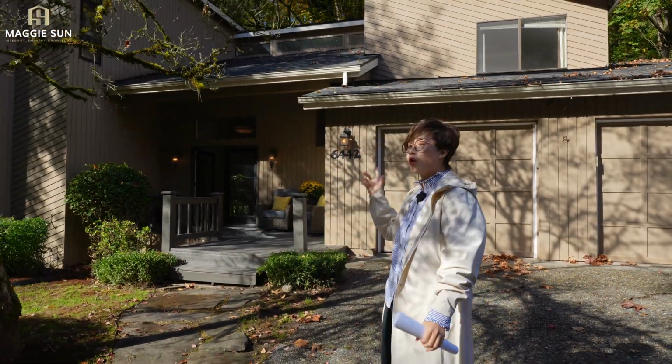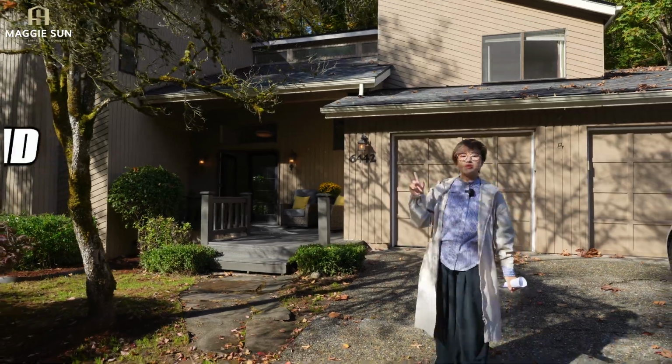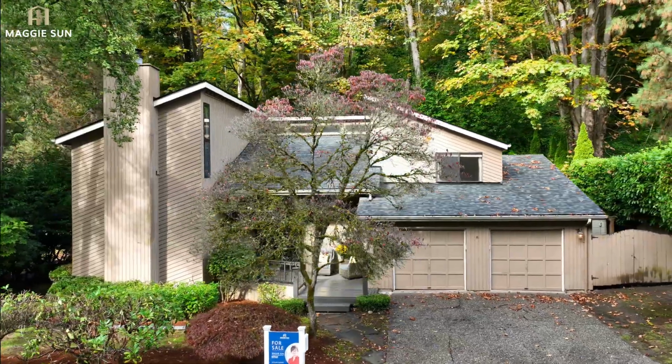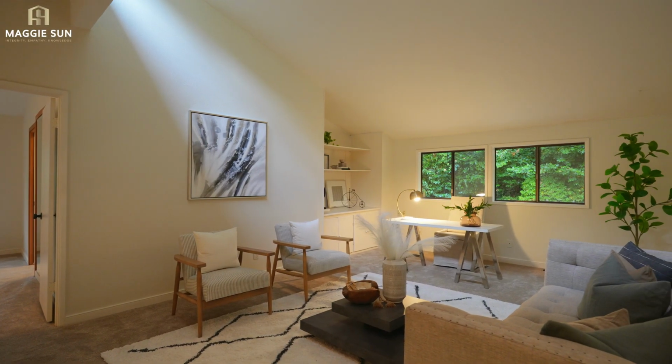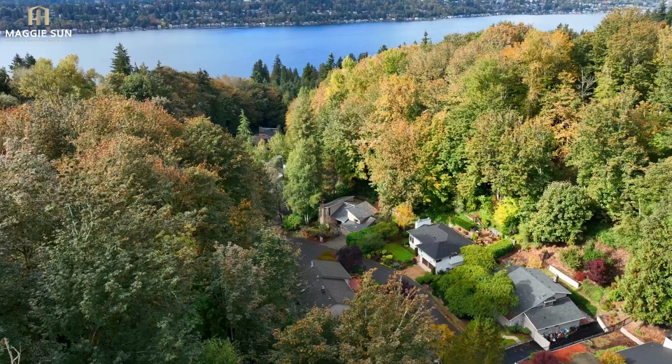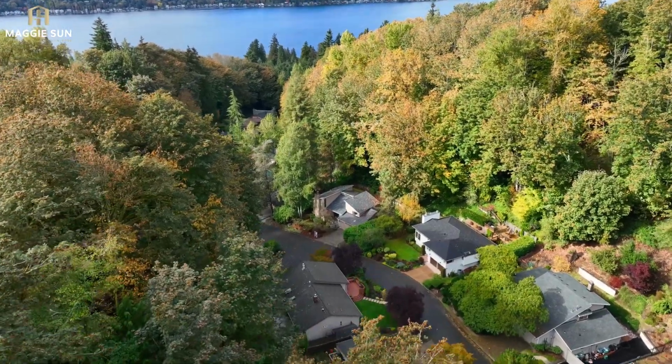Before we start, let's take a look at the home. This home was built around the 1970s and is a 2-story home. It has 3 bedrooms, 2.5 baths, 2,820 square feet inside, and the lot size is around 10,000.